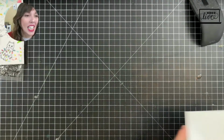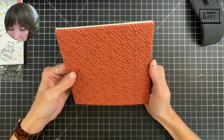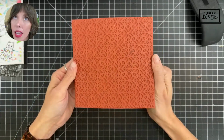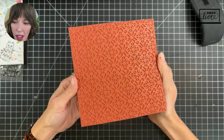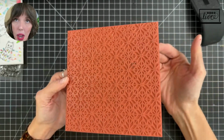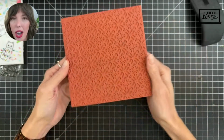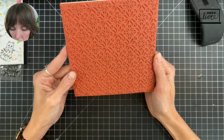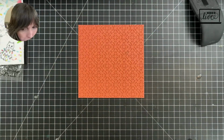Next up is the Cling of the Month. So I think we're calling it stylized poinsettia pattern, but it is a beautiful stamp. This I feel is very evergreen. Even though it was inspired by a poinsettia, you can see these would be the poinsettias here. It has a very stylized look that I think you could use year round. So let me show you how it's stamped.